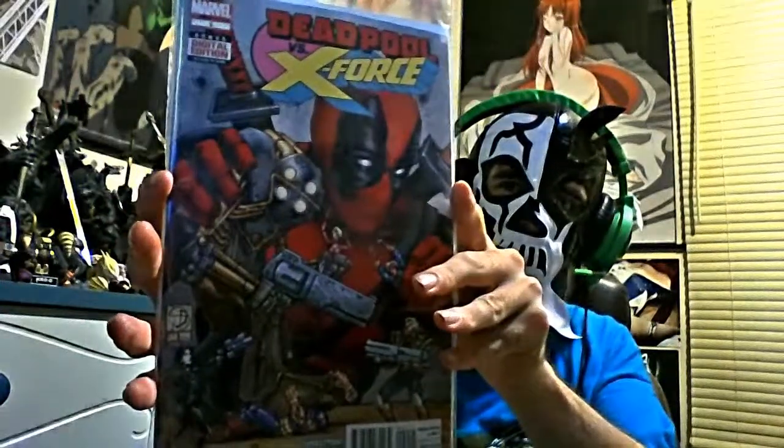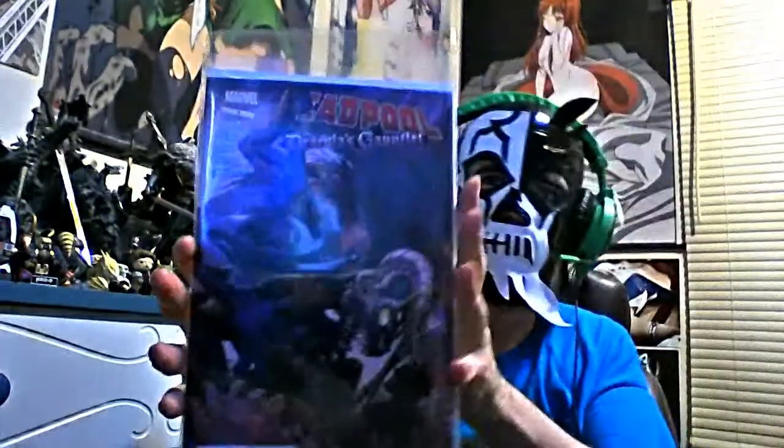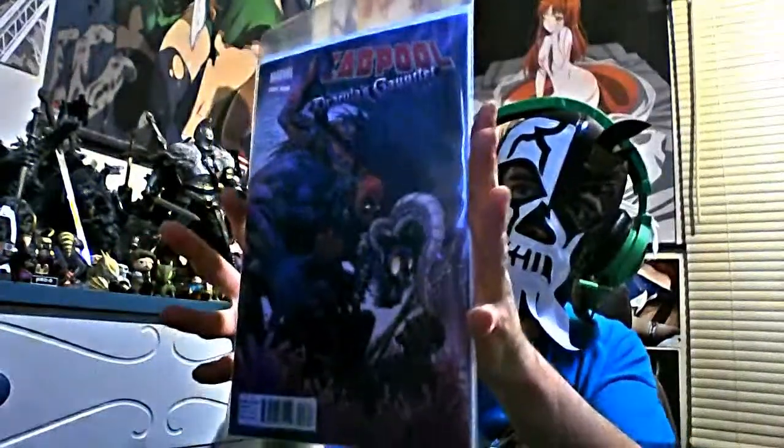So there you go with that one. Great cover art. I really love it. It's like Deadpool. It is Deadpool playing with a bunch of action figures. So that's pretty cool. And last up we have issue number 3 of Deadpool versus Dracula's Gauntlet.